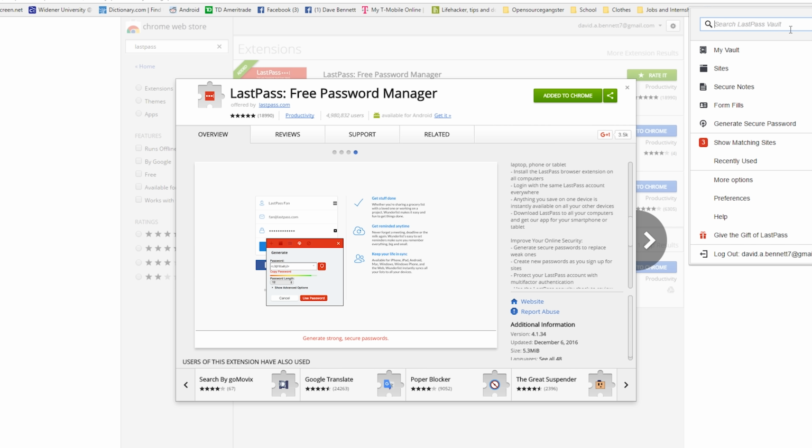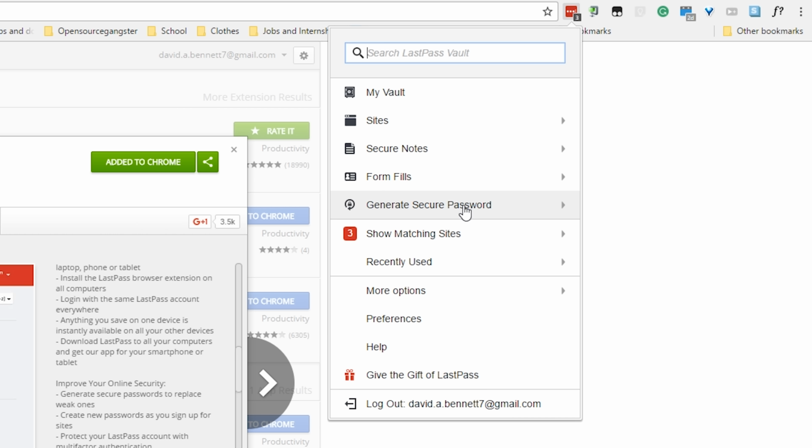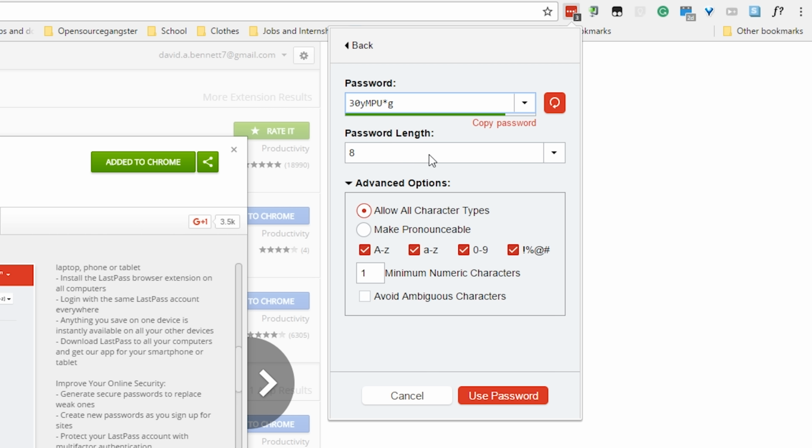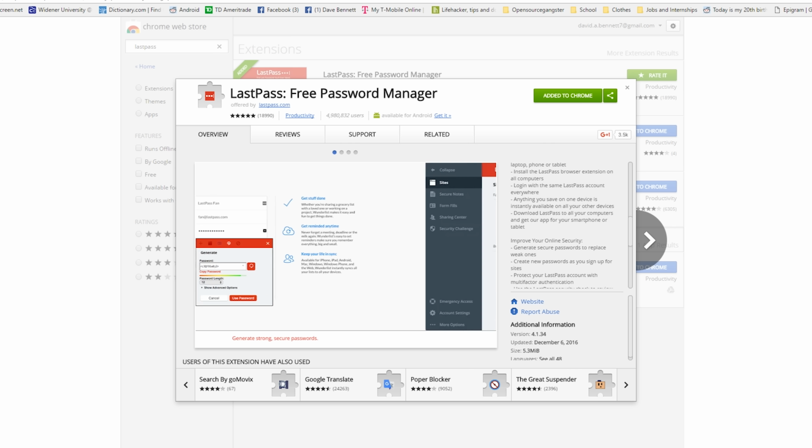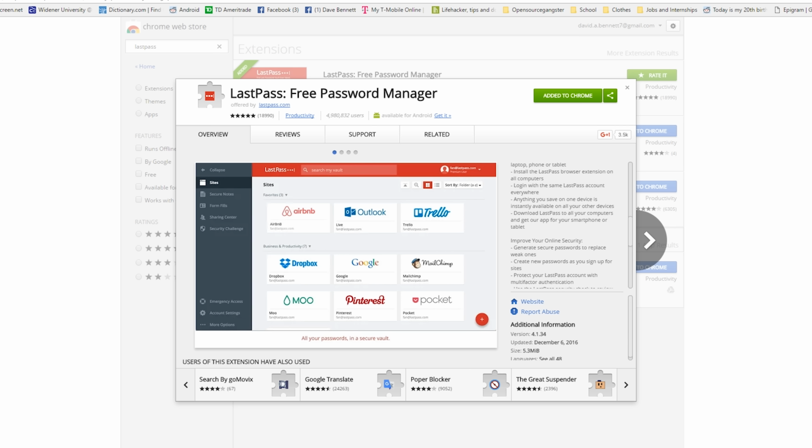But you get a little icon up here. You can see what's in your LastPass vault. You can generate a secure password. You can set the length, how many characters you want, and the number of special characters. It'll show you recently used. It can even auto log you into certain sites, which is really helpful. It's a great tool, guys, and I really recommend that you download this and buy the service.